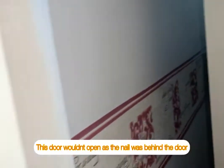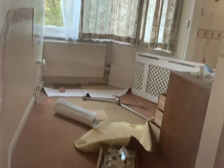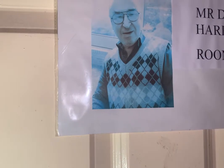Oh, they've shut this door. Stay on the beams. I'm quick looking there, guys. Someone shut the door, don't know why. This room used to belong to Mr. Derek Harrington. Room 19. Oh, bless him.